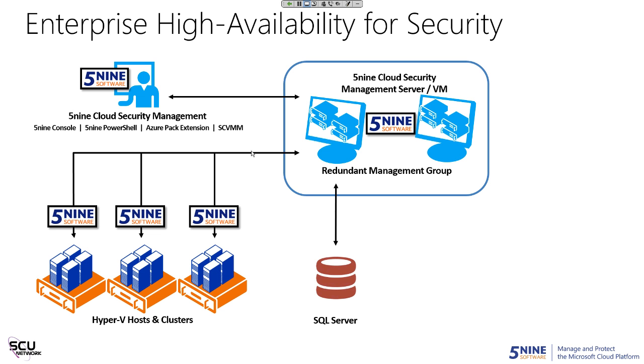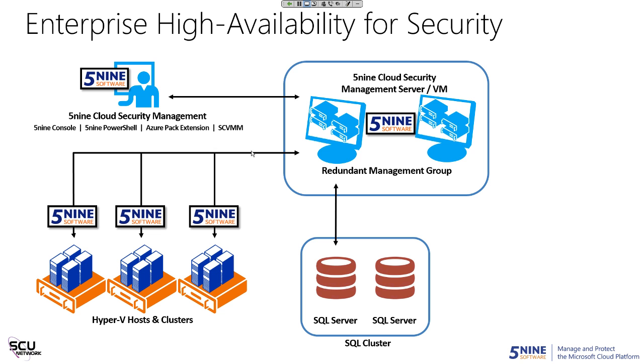Now once you start to scale up, having just failover clustering may not be optimal to keep high availability for your security system. You may need to have continual availability, no downtime. And you can achieve this by configuring a redundant management group. So basically, it's a collection of management servers that are prioritized. And if one of them fails or becomes unavailable, the second one will continue to process all of the security settings and the workload. So this gives you high availability for the security service. If you're using SQL, you can take advantage of SQL Server's native high availability features. So SQL clustering, SQL Always On.